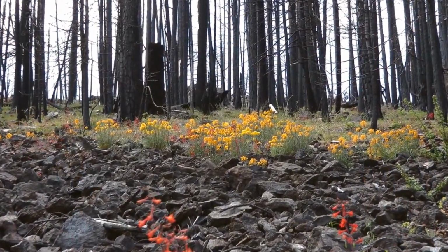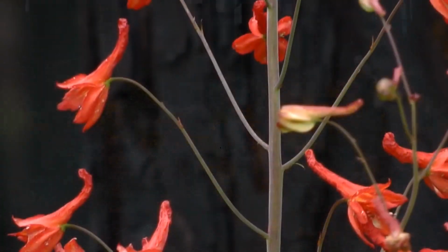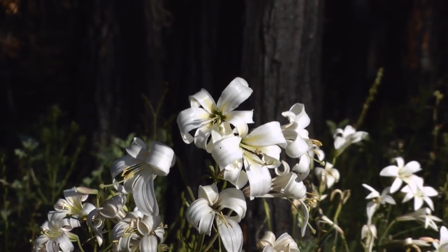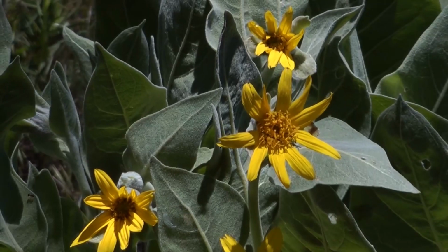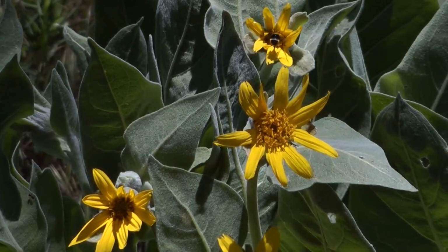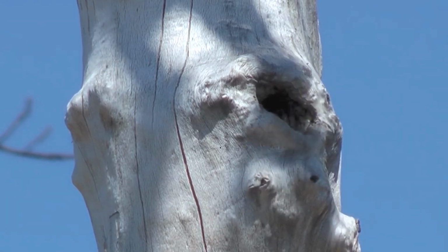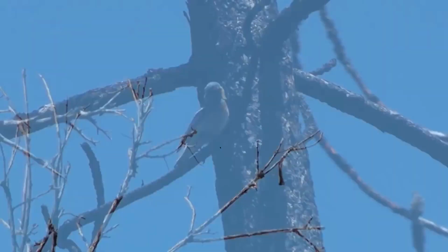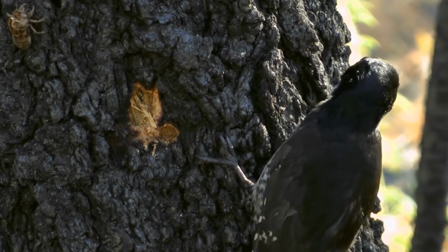The seeds of specialized shrubs and flowers, which have been waiting for fire to open them, begin to grow in the soil enriched by the burn. These blooming annuals and perennial shrubs attract legions of insects which feed large numbers of bug-eating birds. Some birds, like mountain bluebirds, house wrens, lazuli buntings, and black-backed woodpeckers, are hardly ever seen in unburned forest.